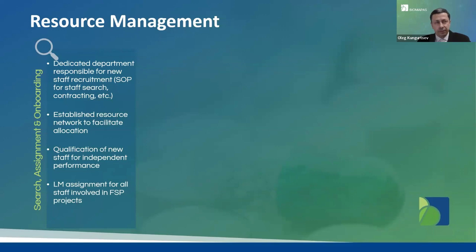Qualification of new staff. Even though we know that for FSP we are hiring and using experienced staff, for every new employee we still have an onboarding program, we still have a probation period, and we are qualifying each and every employee for independent performance. So this is a must-do at Biomapas.